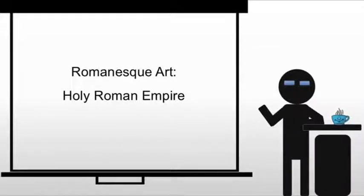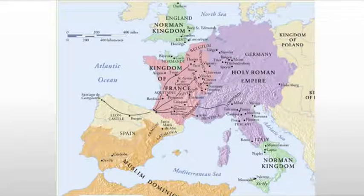Now we're continuing on by looking at the Holy Roman Empire, which at this time is basically Germany and northern Italy, primarily Germany. And you'll notice the Holy Roman Empire had covered France at one point. That's going to change over time. The Holy Roman Empire really does move around in a historical sense.